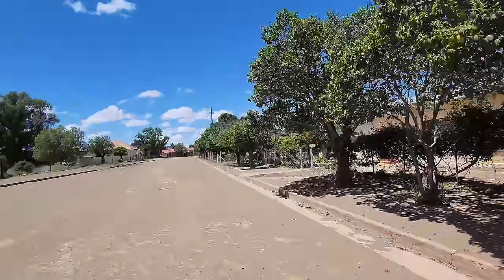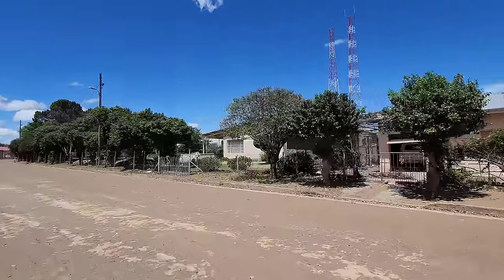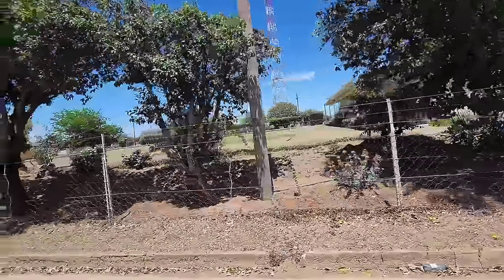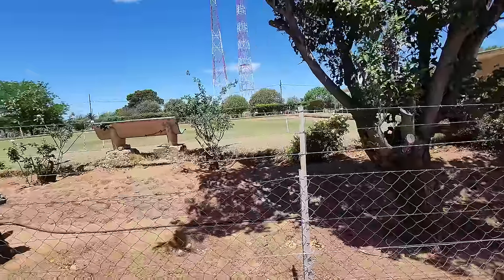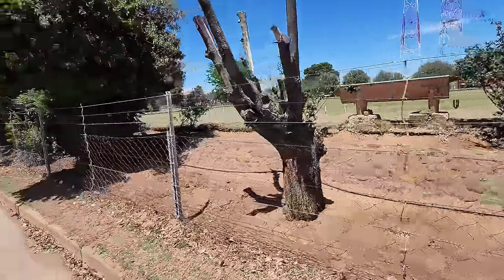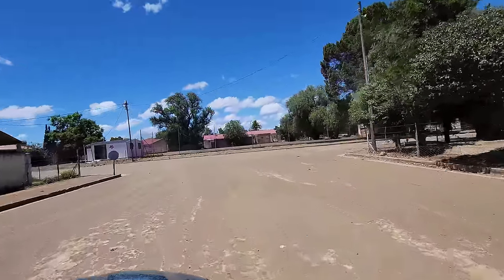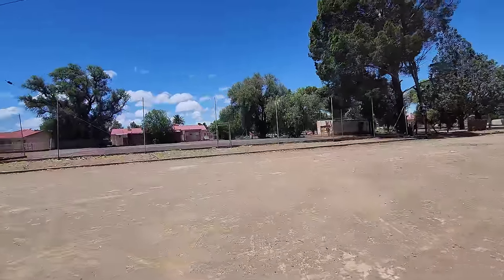You drive around Venterstad like you've been here 100 times. My first time. Just trying to get closer. Look how nice the green looks. Yeah. I can see that. Brilliant. Yeah. No one plays tennis anymore.